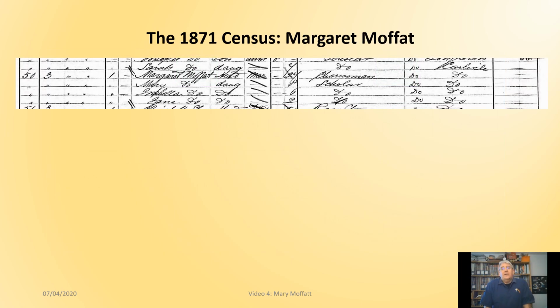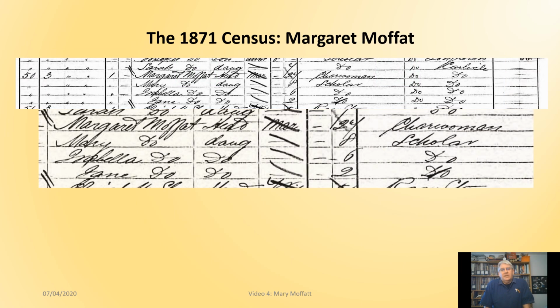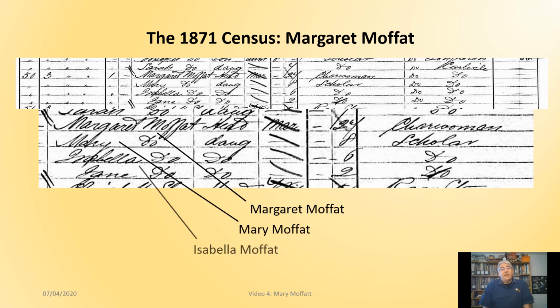If we go back to the 1871 census, we find a Margaret Moffett living with her 3 daughters, Mary, aged 8, Isabella, aged 6, and Jane, aged 2. We have found the birth certificates for Isabella and Jane. And if this is our family, then Margaret would probably have been in the early stages of pregnancy with James.